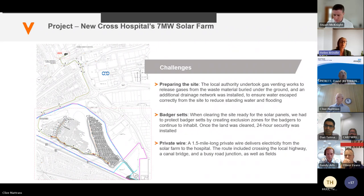obviously. And there was also various drainage implemented to make sure that any runoff wasn't going to be polluting local areas. This has been monitored by the Environment Agency throughout. Construction works are almost complete there, just waiting for final connections and DNO upgrades.